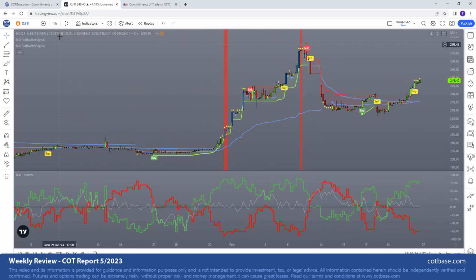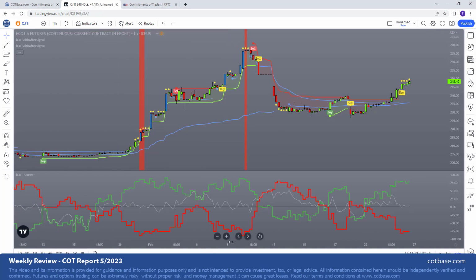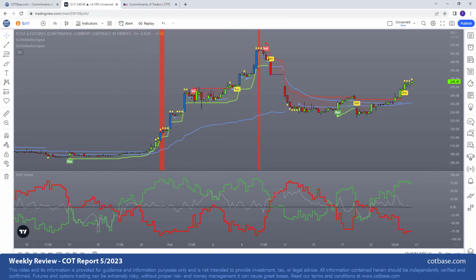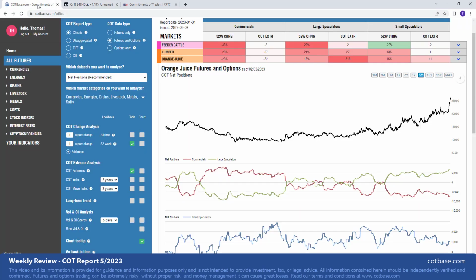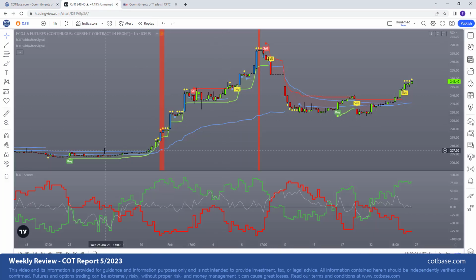By the way, this 1 hour candlestick chart actually caught a wonderful buying opportunity all the way up. This is a 1 hour candlestick chart of futures on orange juice. So it's quite a useful tool for those who are trading in a shorter time frame. I always say that combining the medium to longer term perspective of classic COT analysis with the shorter term abilities of the intraday indicator is something really great.